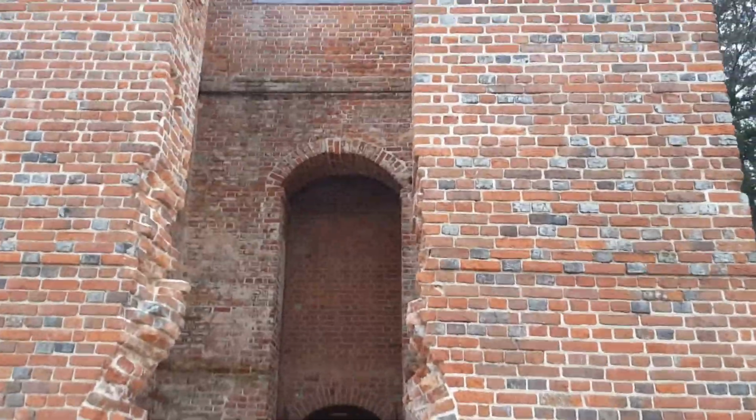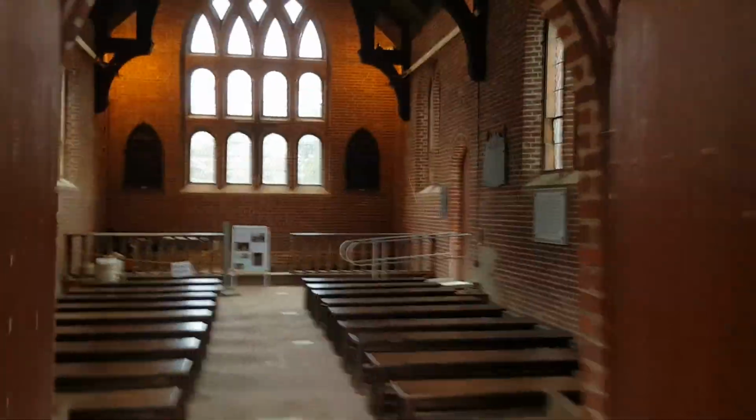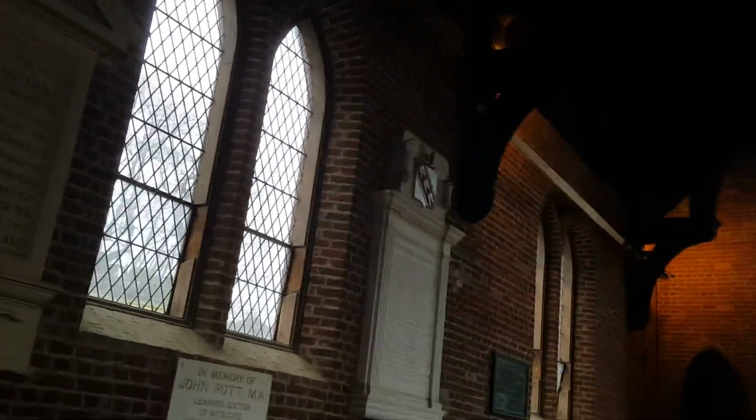All right, take you guys into church real quick. All right, it's church here at Jamestown. There's various plaques here commemorating various things that happened here at Jamestown. Various things going on. They are always excavating this church and finding new stuff.